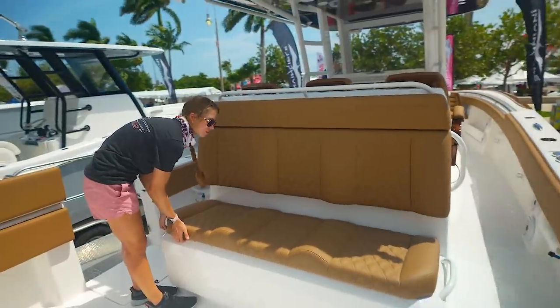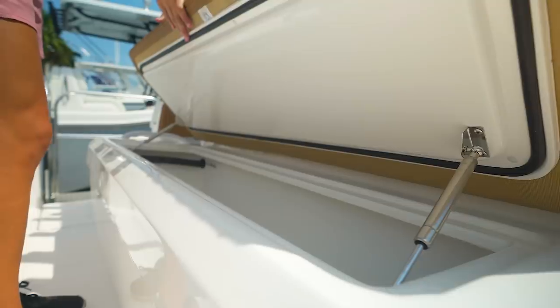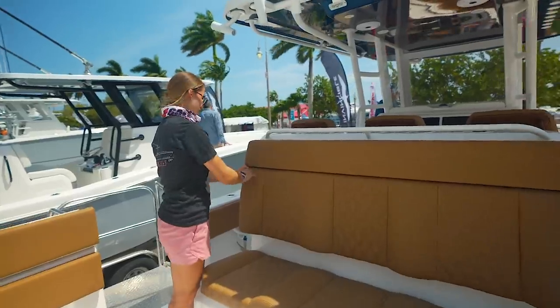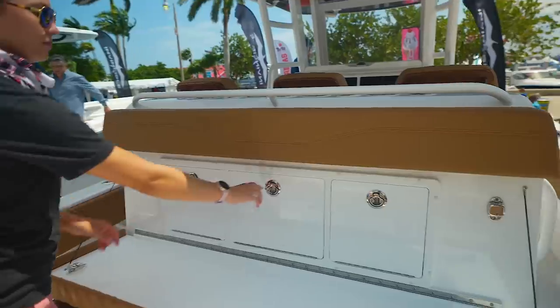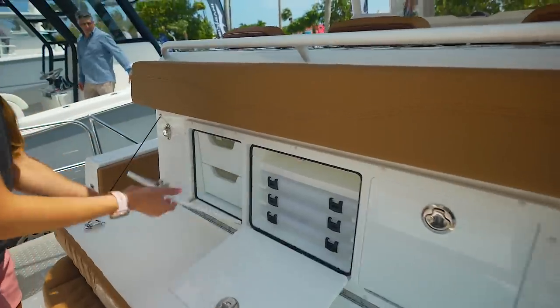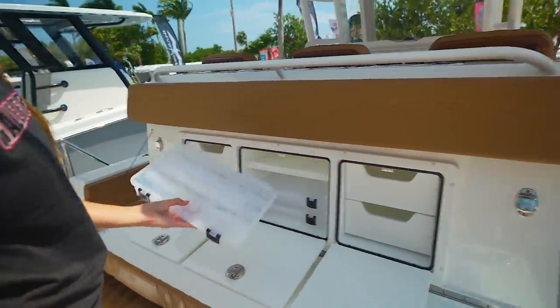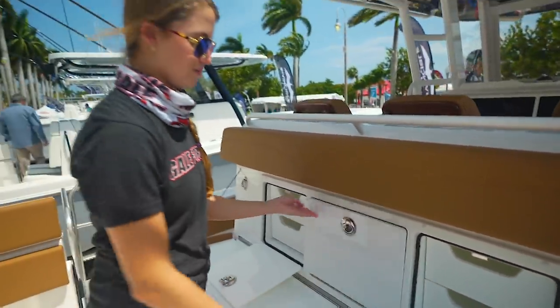So we have the cooler underneath, which is the same as the 39 monohull that we actually toured in Bimini. Correct, we took that boat to Bimini. We did a full boat tour. So this is the same boat as that boat, and it's going to have the same features. Plenty of tackle, plenty of storage. This is a hardcore fishing boat. We are not getting away from fishing at all with this tender package.